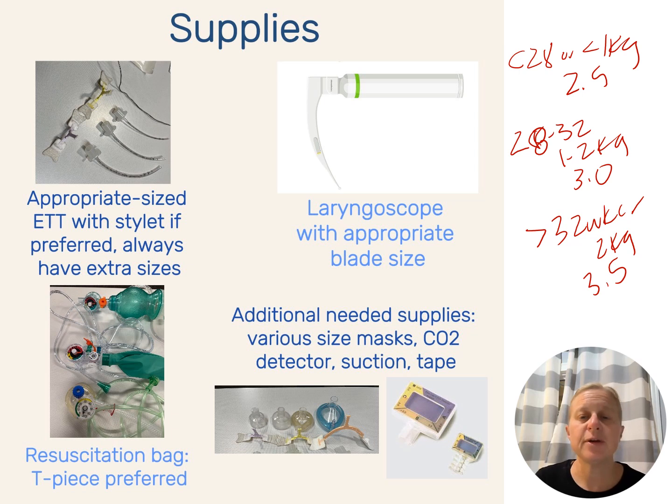So we've got all of our supplies gathered. We've got suction. Make sure your suction works, that it's ready to go.